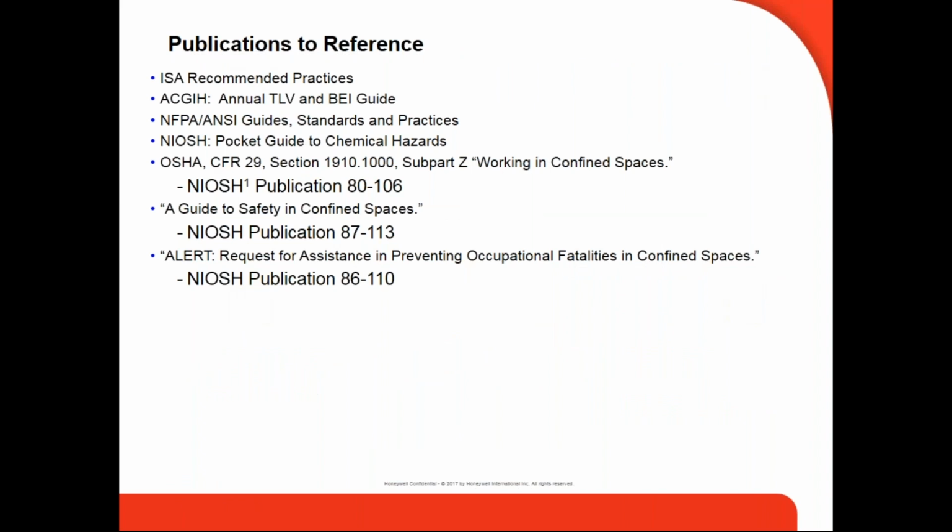Some of the publications that you can refer to are from ISA. They actually have some good recommended practices. I mentioned ACGIH, which set up the guidelines in combination with NIOSH for exposure limits for toxic gases. And of course, NFPA has some guidelines and practices, as well as OSHA for confined space.